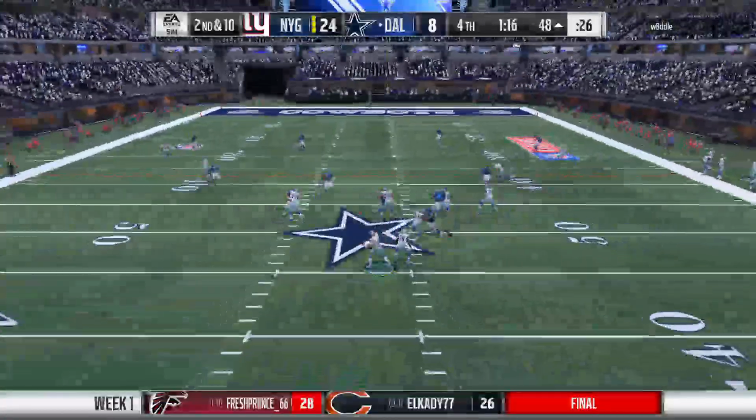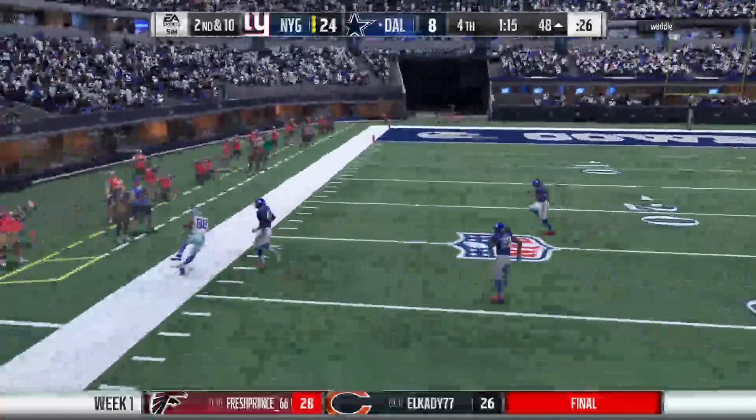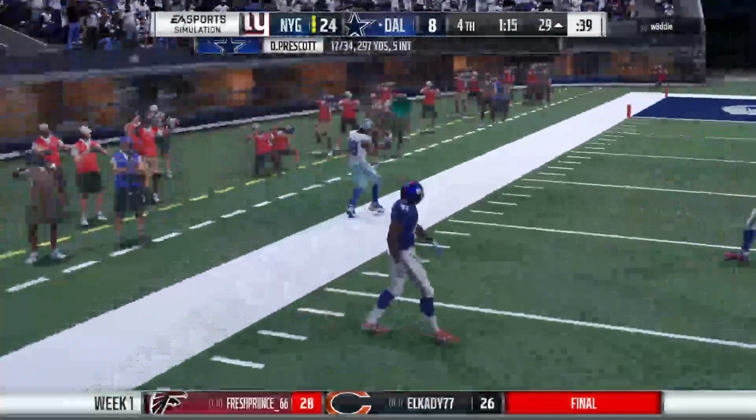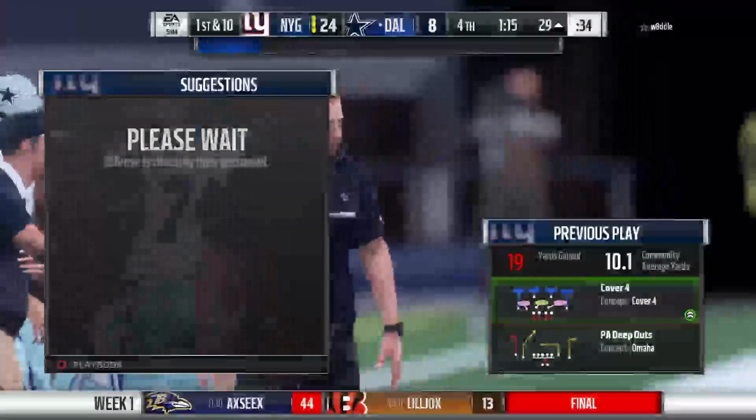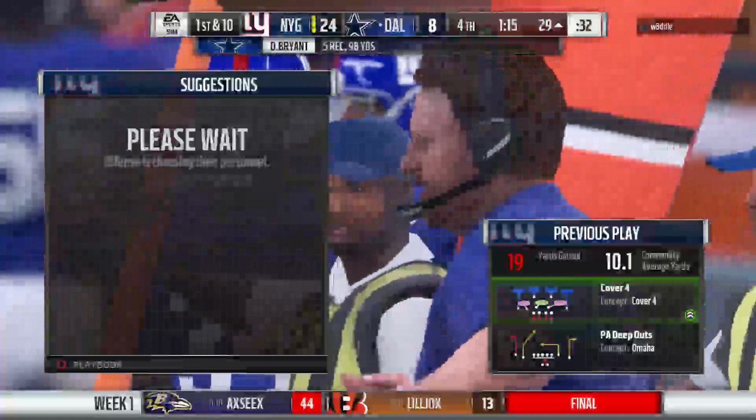On play action, Prescott. Toward the sideline, and look at that catch. Dragging the toes, and that's going to be a first down. Well done. They call it a gain of 19, and it moves the chains.